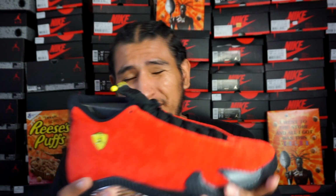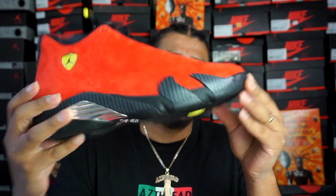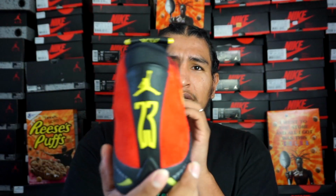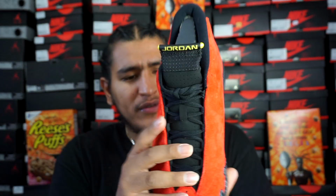So my fifth pair I will be talking about today will be the Ferrari 14. They just dropped the yellow one. Like I said before, I'm a big Jordan fan. When they do the Toro, they do the red suede, they make it really fuzzy. I'm a big fan of that, and I have to get this. Size 11, but I feel like they run a little small, little toe box right here. This is another shoe that I will definitely be breaking out. I feel like shoes gotta stand out, and Ferrari 14 is one that stands out.